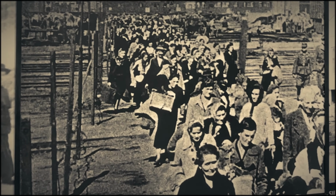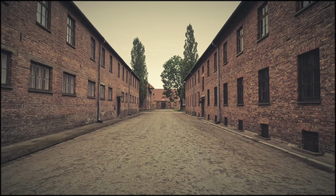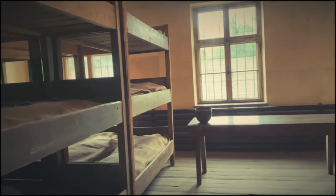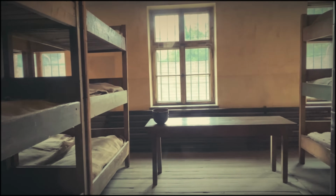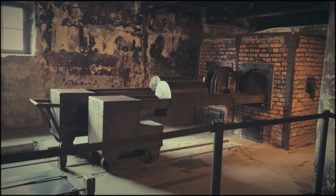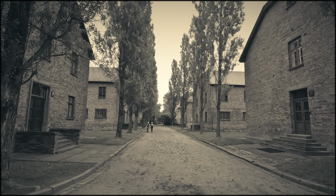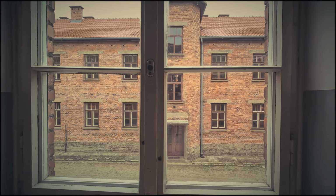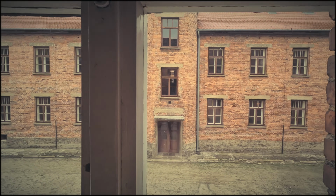When entering Auschwitz I, you will get to know a lot of buildings and learn what they've been used for, how the prisoners lived in Auschwitz I, and learn a lot of shocking facts about the beginning of Auschwitz and how it turned into the deadliest extermination camp. The buildings you will see are in their original state. They have not been changed, only some of the windows had to be renewed.